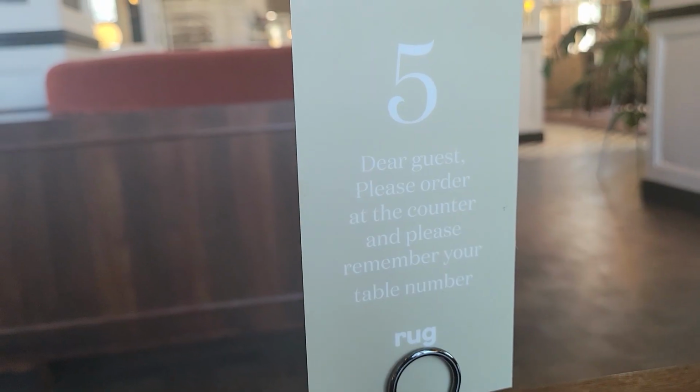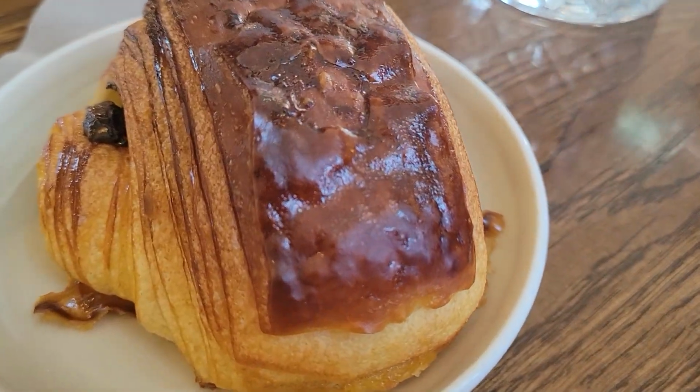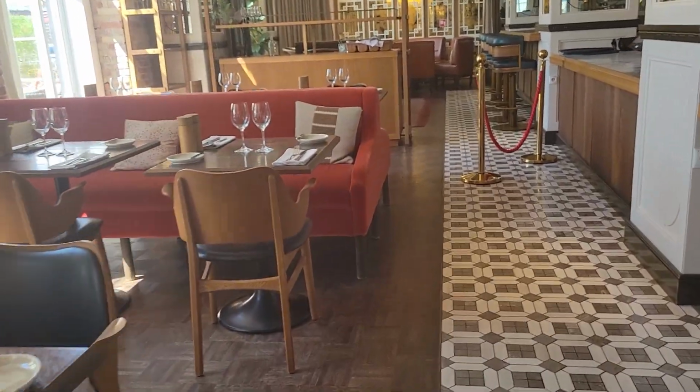It was actually really fancy for just being a little bakery and coffee shop. I opted for a chocolate croissant as well as an oat milk matcha, which was perfect for what my stomach could handle. We finished our breakfast and then it was off to the train.